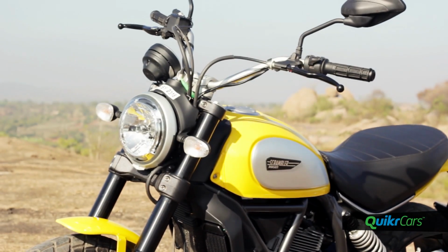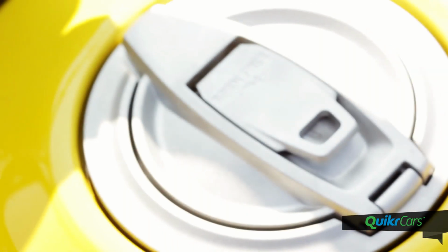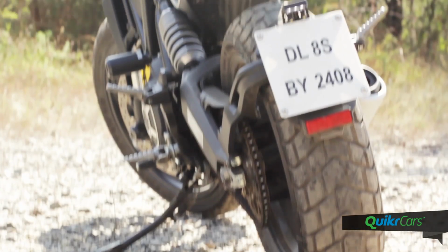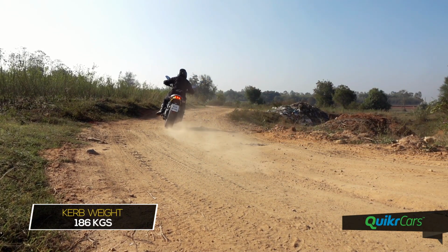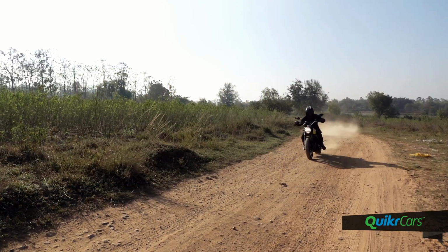The build quality is top notch everywhere and you really cannot find fault. Everything which is there is built right and there for a purpose. But one thing that needs to be said is that although a Scrambler has an on-off-road image, the bike is not that great off-road. It definitely can do it and in fact is much better than most of its competition, but surely not as capable as advertised.